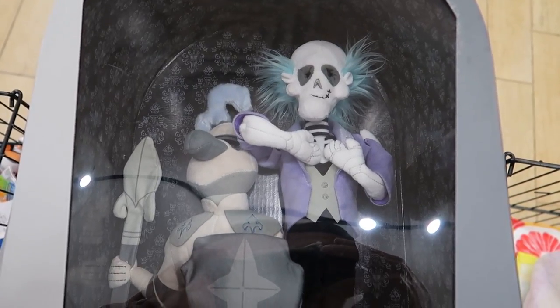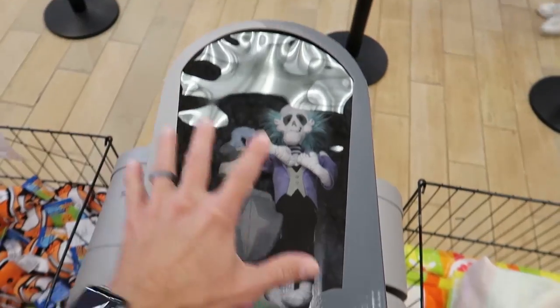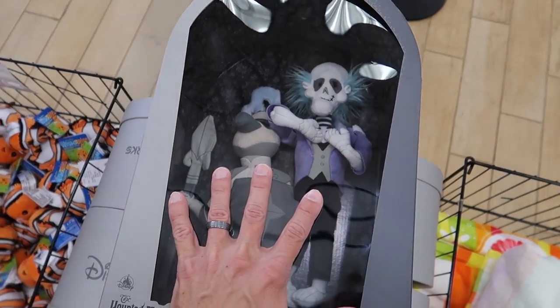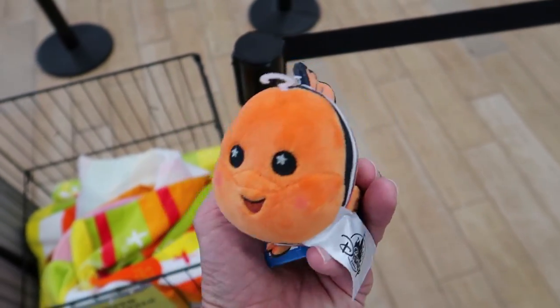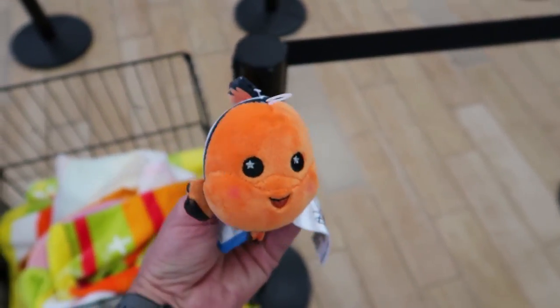They still have a bunch of these Haunted Mansion plushes for $24.99. They're actually really big too. Like, this is my hand. I have a pretty big hand, but this is the size of these plushes. $1.99 for this Nemo wishable, and these wishables are brand new. They just hit the stores just before summer, and they're already in the outlets.